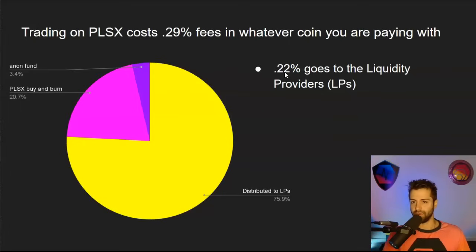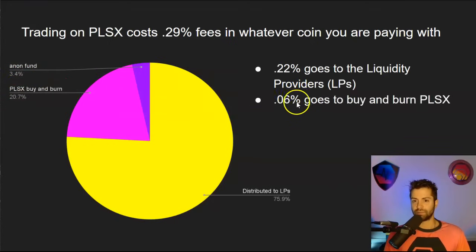If you don't know anything about yield farming, I talk about it in there, but that's not what this video is about. What I want to focus you guys on is this section of the coins. The other vast majority, besides this tiny 1%, we're going to ignore. 20.7% of the trading fees, also known as 0.06% of that 0.29%. So this gets divvied up in a couple ways.